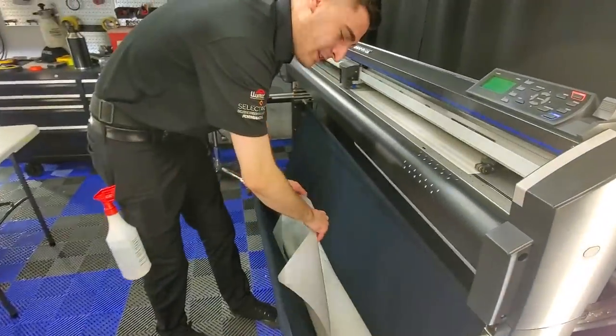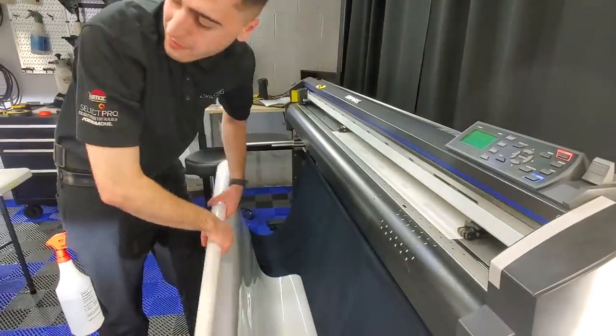All right, and just like that, we have both fenders, right? Yeah, both fenders printed on. Now we're just going to throw them on the table and get them weeded out.